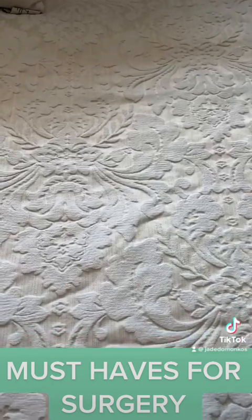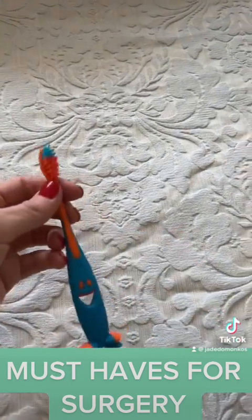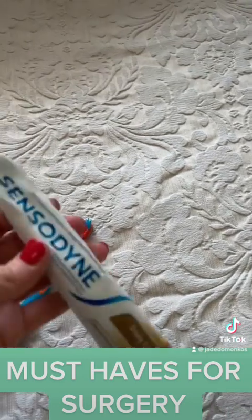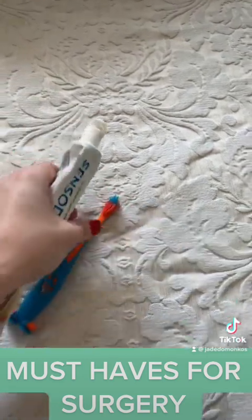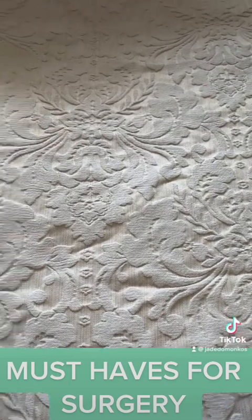Next of all, I would suggest definitely getting a baby toothbrush. So this little bad boy I'm still using at day 16. And some Sensodyne toothpaste has been really good because my teeth have been quite sensitive.